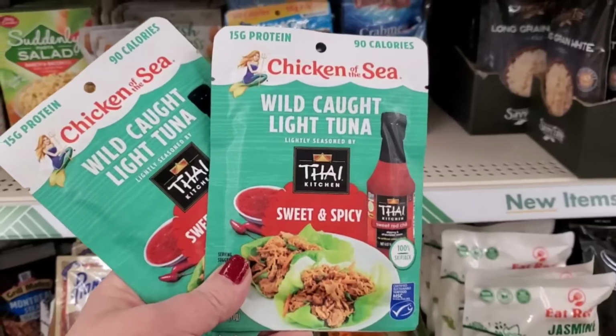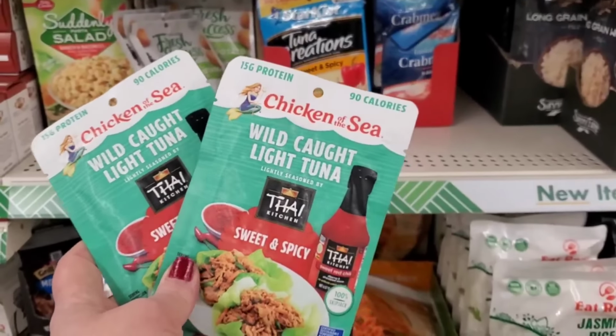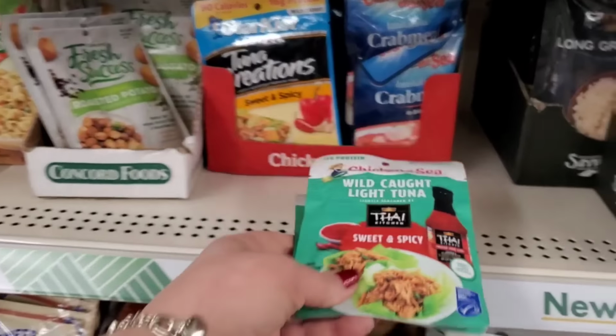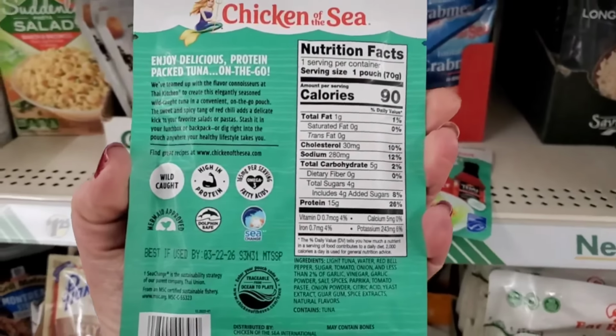Check this out, guys. Sweet and Spicy Thai Kitchen Chicken of the Sea. I'm really interested in this. This is so cool.